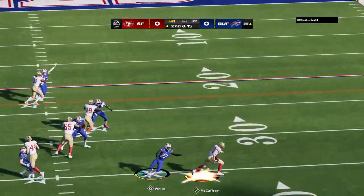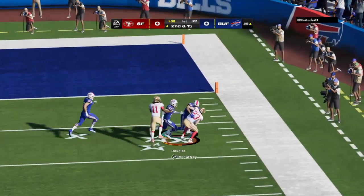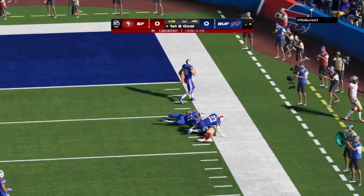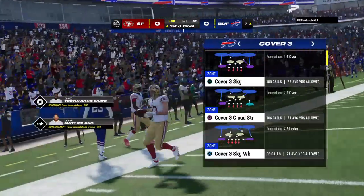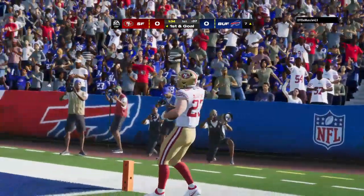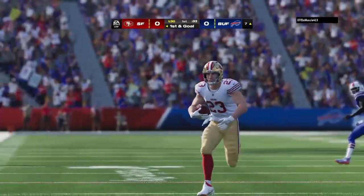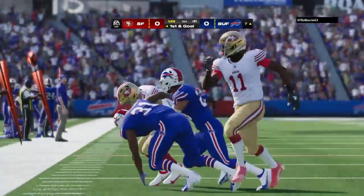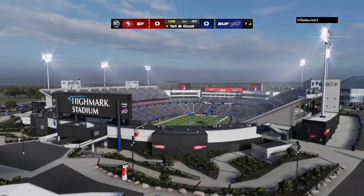First carry of the game for Christian McCaffrey. And he will finally be tracked down at the Bills' 7-yard line. 31 yards there and a first down. This is a very impressive drive, especially when you consider where they started from to now be set up 1st and goal. Yeah, and some nice running right there. That's what got them the first down. But at this point, I suggest open up your playbook. You can call just about what you want.